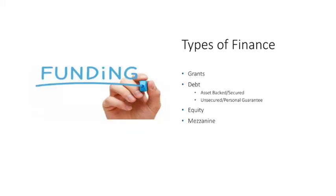So what are the types of finance that are available? There are really three, and have only ever really been three key types of finance in the market: grants, debt and equity. The observant amongst you will have spotted a fourth on there, which I'm going to cover off. It's an interesting and increasingly used form of finance called mezzanine, which, as its name implies, sits between debt and equity. When we get down to that, we'll look at the particular features of mezzanine finance and how it might suit the project and the plan you have at hand.